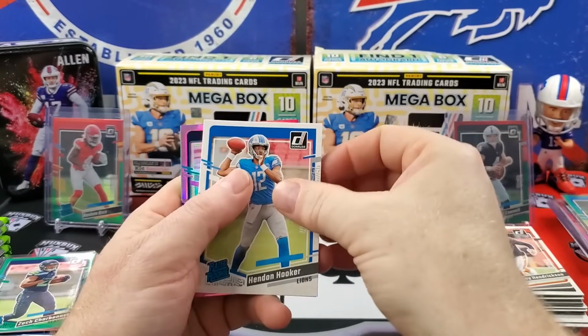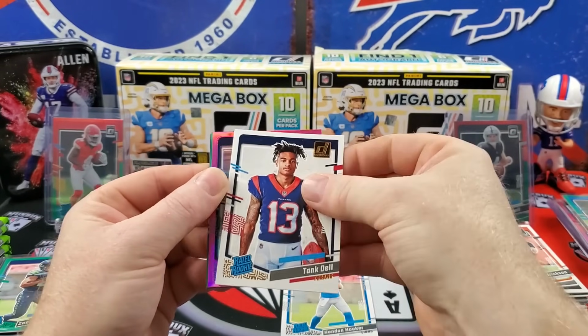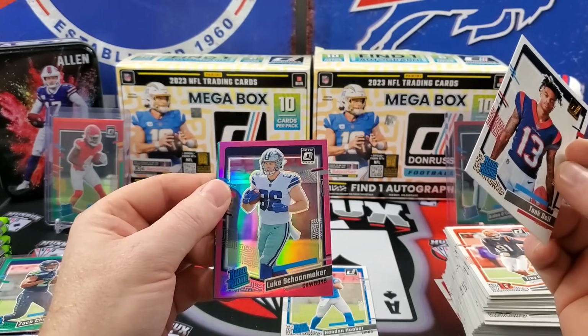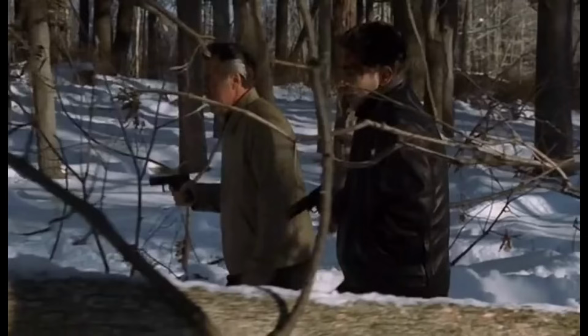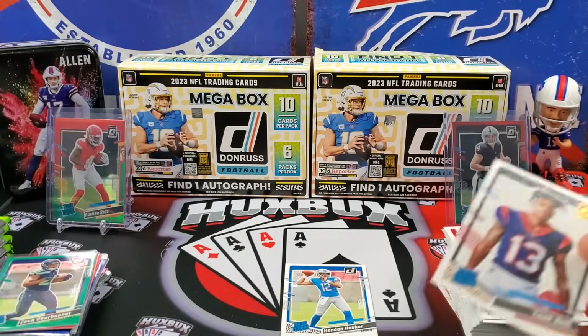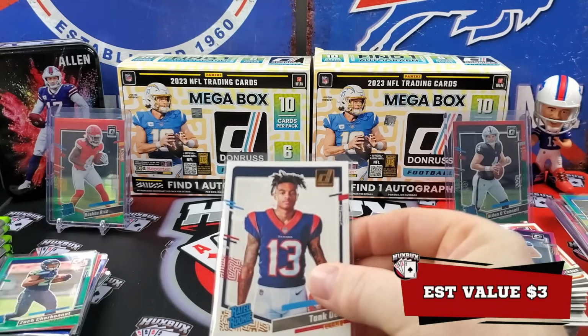I'm half determined to pull a downtown. I might do a chase. Tank Dell, that's a good one on the portraits. Why? This guy, the Rasputin. Does he have a sister I should marry? We'll take that, Tank Dell.